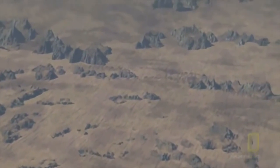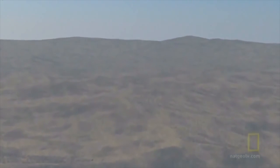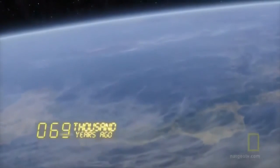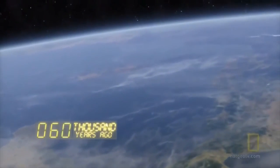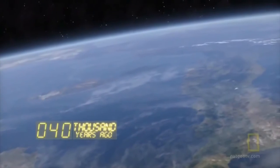Scientists believe that the entire world beyond Africa was populated from descendants of these 200 individuals. Over time, our ancestors multiplied and spread out to India, onto Asia, and into Europe. But while humans head north, a giant wall of ice travels south.